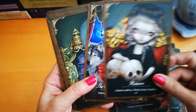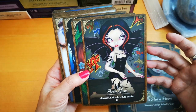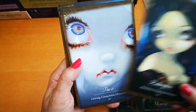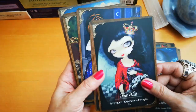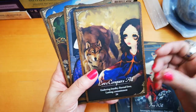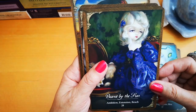She is a favorite, she's one of a kind. She's so good in explaining the cards. And Jasmine Griffith, I love these beautiful dolls with these wide eyes, and the way she maneuvers, with the style, the hairstyle, the dress, the background, to give you the image and the meaning of the card. So that's a beautiful deck. Les Vampires. Look at this one.